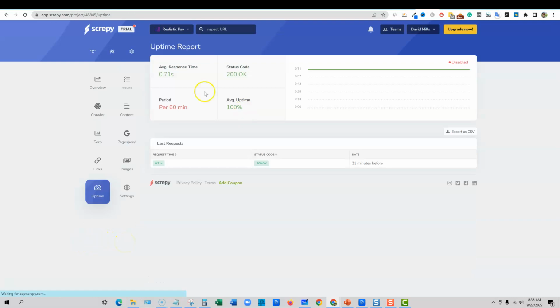Uptime right here. So we've got mostly green, which is good. And then you can go to settings. So I'm going to go back. Let's see. Is there like a key? There's a crawler right there, account settings and projects.